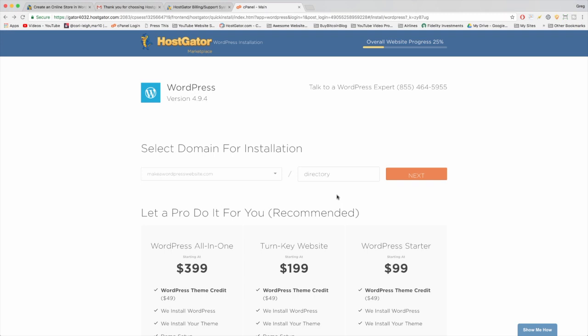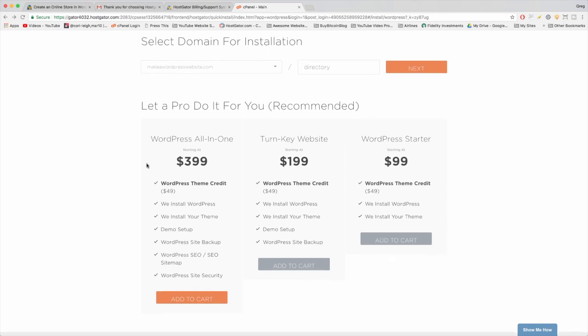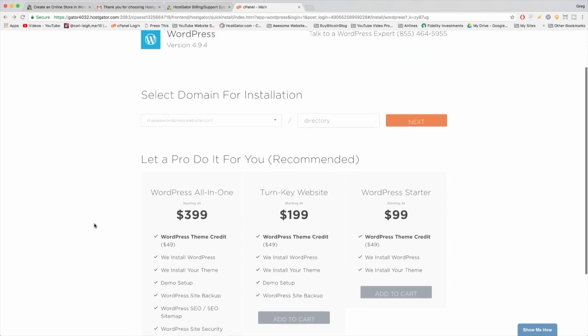And for years when I would install WordPress, I would see this section below that said, let a pro do it for you, recommended. And I would always think, we're not gonna fall for that, that's crazy. But then I realized that some of you actually do want someone to do it for you or don't understand the steps right now, or maybe in 10 minutes you don't understand how to build the WordPress website and what we're doing inside WordPress. I get it. Sometimes us WordPress people think that steps that we think are easy for everyone, and they're simply just not that easy. So I brought in a developer, an in-house developer named John, who will actually log into your WordPress site and make changes for you.